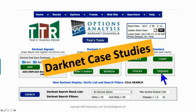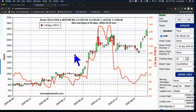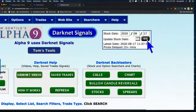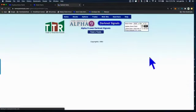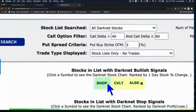All right. So how about we go forward and see what's going on in the markets today with Darknet, all right, and how we scan for Alpha 9 signals. So let's slide over. I've already got Darknet up and ready to go. So I got Darknet right here. Maybe I just need to update it to the most recent time, and we've got it. And here we go. All right, I got 3.